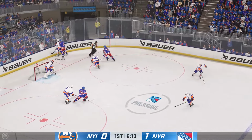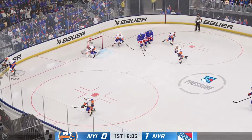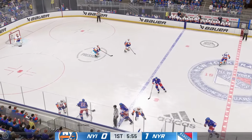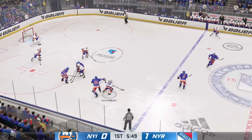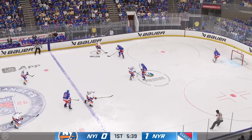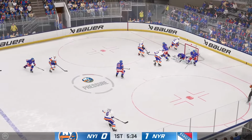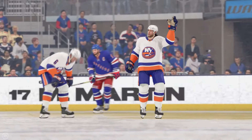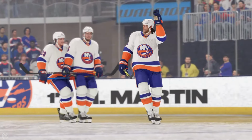The Islanders gain control of the puck against the wall. Exploring options here inside the defensive zone. The Rangers going to work on offense. Puck scooped up by Clutterbuck. Quick shot! Scores! And look at the glare from the goaltender after that went off someone in front.